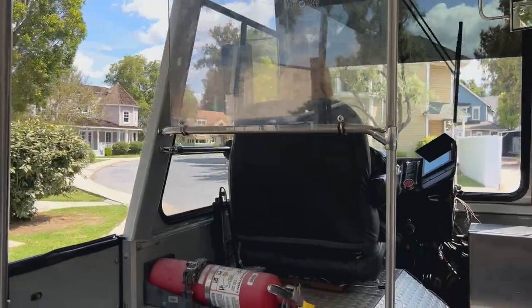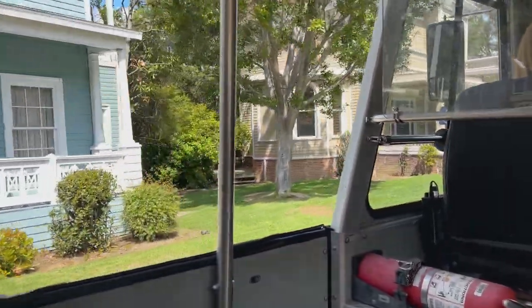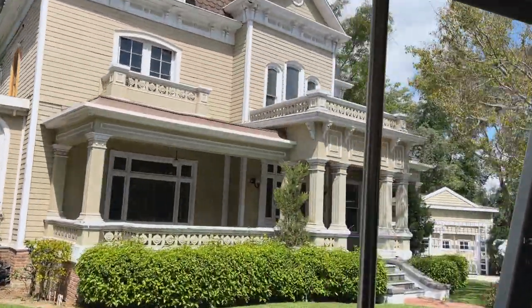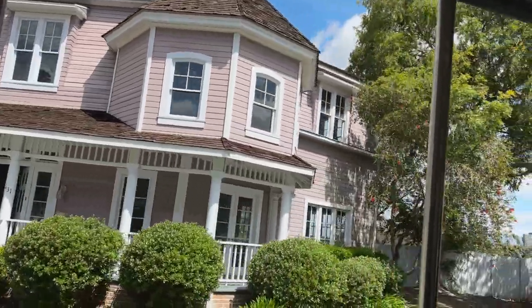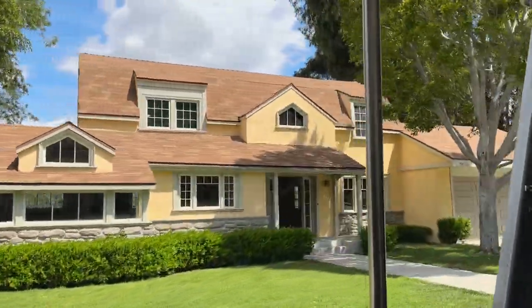As we drive down the street, I'll point out a few of the houses coming up on the left-hand side. The beige house on the left belonged to Jimmy Stewart's character in the movie Harvey. The purple house with the tower next to that one on the left belonged to the Munsters back in the 1960s. And then the yellow house coming up on the left is on Never Have I Ever. That's where Davy and her family live.